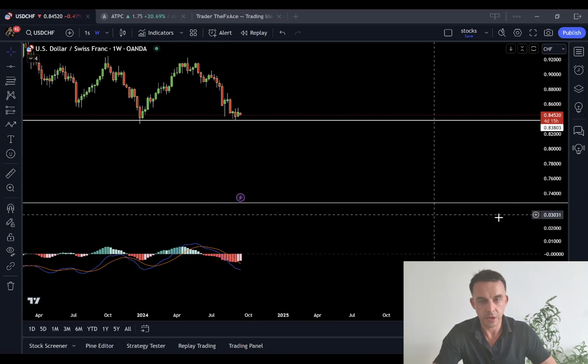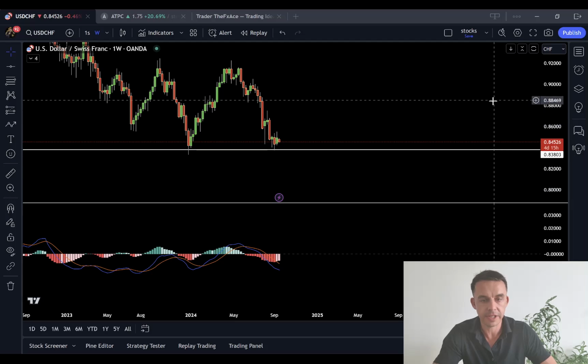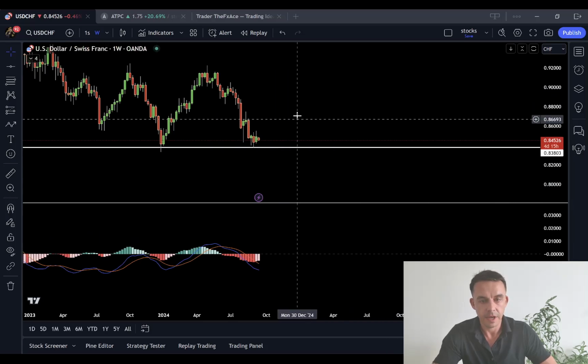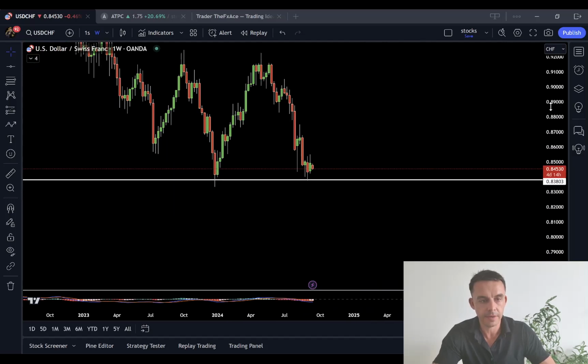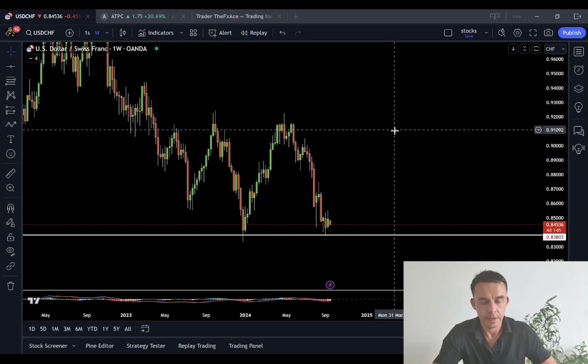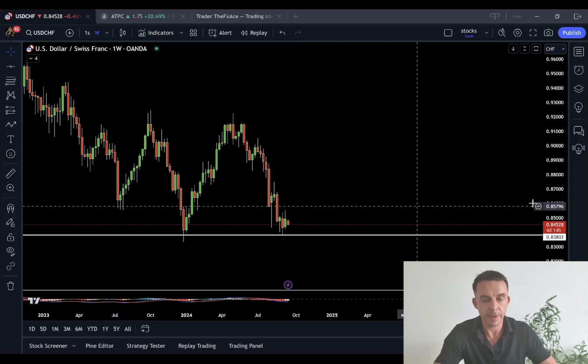And the MACD still open. On it, we're not getting any divergence signals. And we are at the support. It does look like it's going to break down through it. Now, it could be a double bottom at a support.